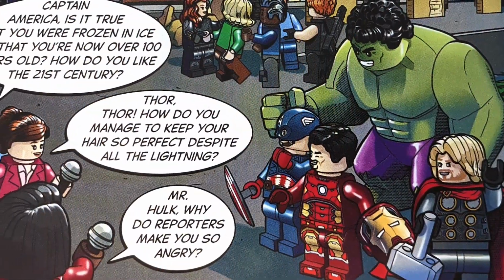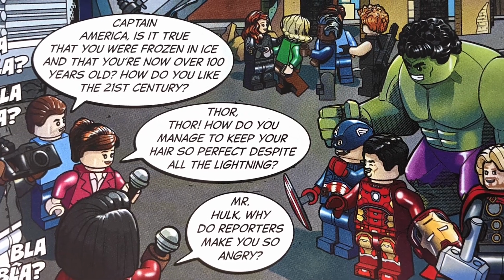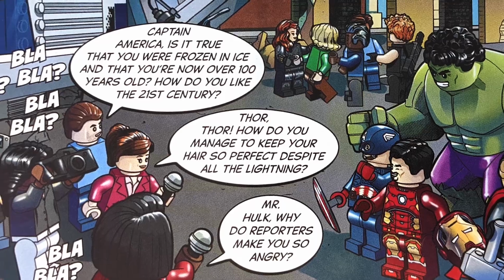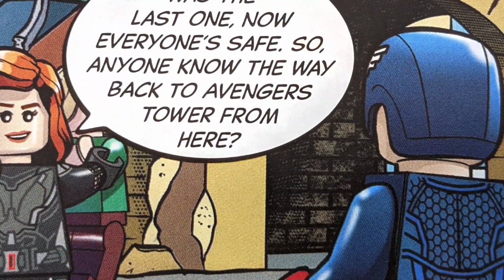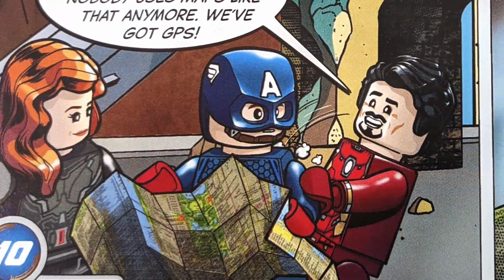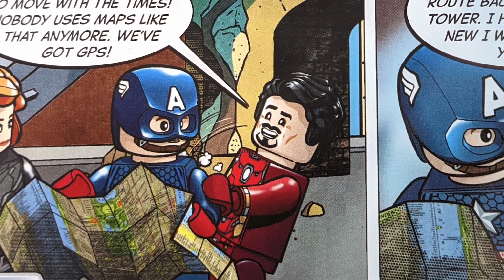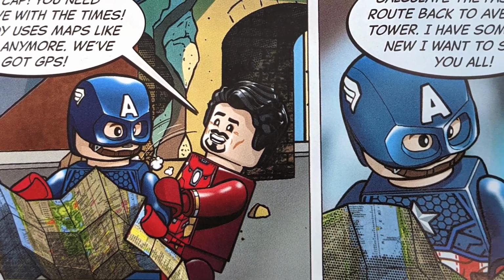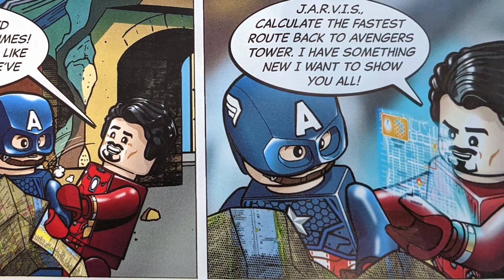The Avengers have just completed another successful mission, and eager to escape the incessant interrogations of a dozen reporters, Earth's mightiest heroes want to know the quickest way back to HQ. But when Captain America turns to an old-fashioned paper map, Tony Stark mocks him for not keeping up with the times, whipping out his own inbuilt state-of-the-art GPS navigation.